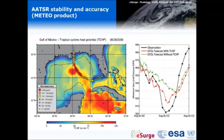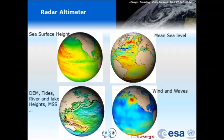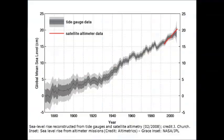This is a combination of a little bit of sea surface temperature, but also altimetry, because obviously when you warm the ocean up, it expands and it rises. So there's a steric height component there. More we can do with the altimeter. We can do the sea surface heights, we can do tides at certain frequencies, we can do the mean sea level and the wind and waves.